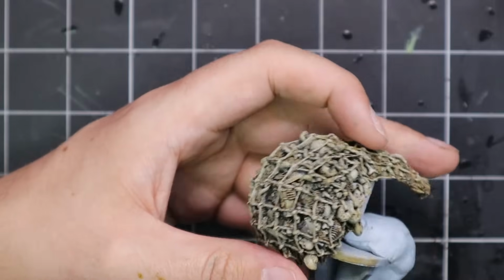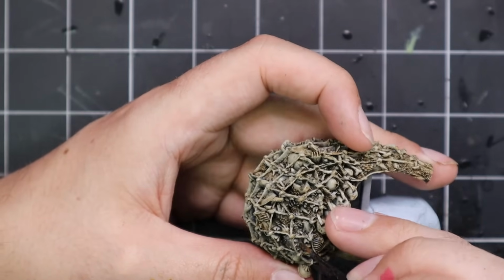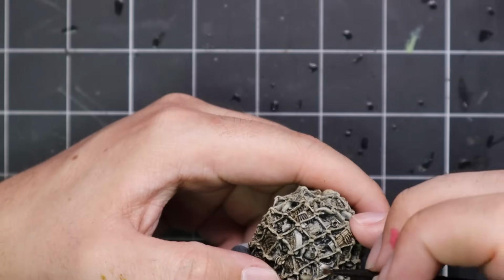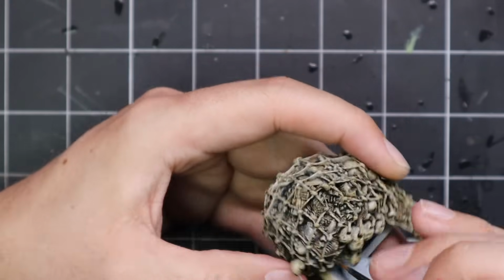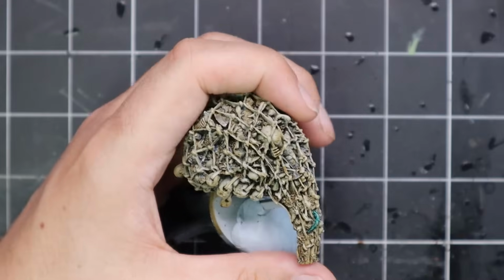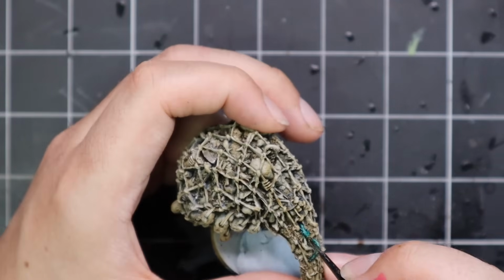With the net, as you saw, I hit it with Skeleton Horde earlier on, and you could spend 2 days painting this net, but I think it would be bright and gaudy and distracting if I put too much time and effort into it. So I did some very simple things, like I said earlier in the video. I very carefully followed around and tried to find all the metallic things, all the old shields and all the old breastplates that are in there, and hit them with the silver.